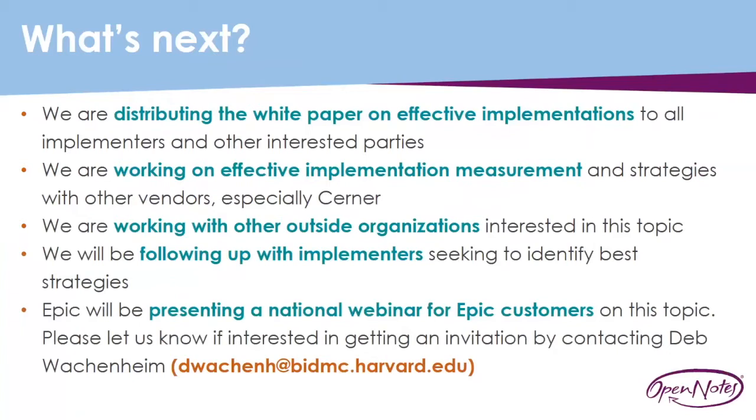We are working on effective implementation measurement, and I think that's the key thing. As you all know, you can't improve what you don't measure, and the first thing you have to do is arrive at a measurement that goes across vendors and organizations, et cetera, and we're especially interested in doing so with folks who have Cerner and with Cerner itself. We are working with other outside organizations that are interested in this topic, and there's several. And we'll be following up with implementers to identify their best strategy.